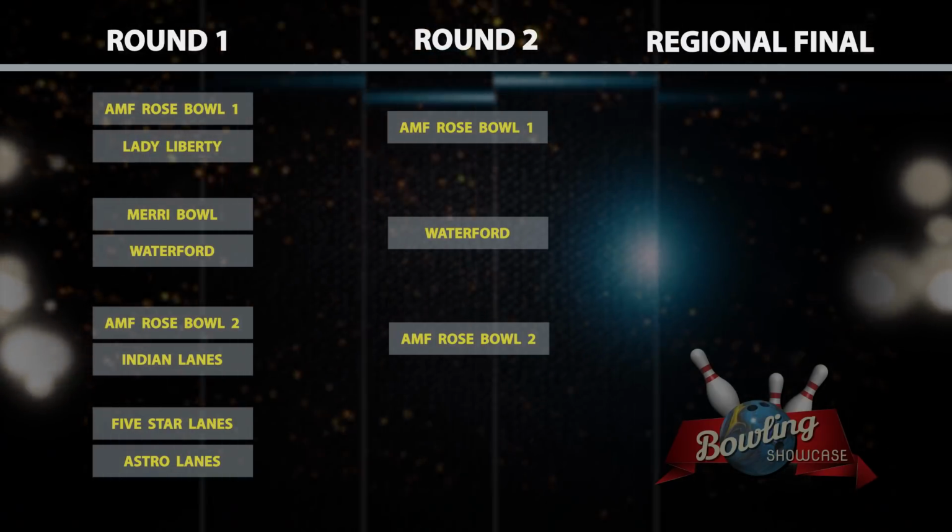So we start with eight teams in the region, then four, then finally the winner of the last match earns the right to represent Century Bowl in the final season-ending championship match against Woodland Lanes. 16 teams, two regions, one Bowling Showcase champion. So let's take a look at today's matchup.